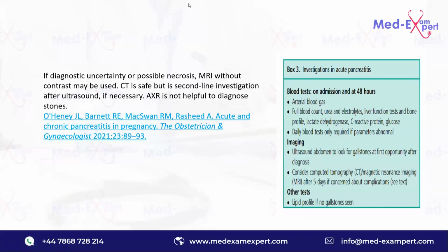Okay. So if this patient had other complications and they had mentioned that the ultrasound could not diagnose it or it was inconclusive, only then you should choose an MRI in this case. Otherwise, ultrasound most often, around 80 to 90% of the time, confirms the diagnosis even in pregnancy.